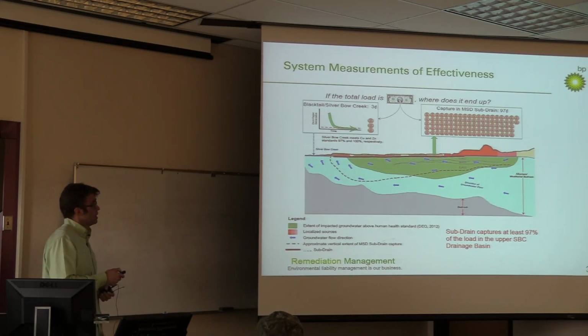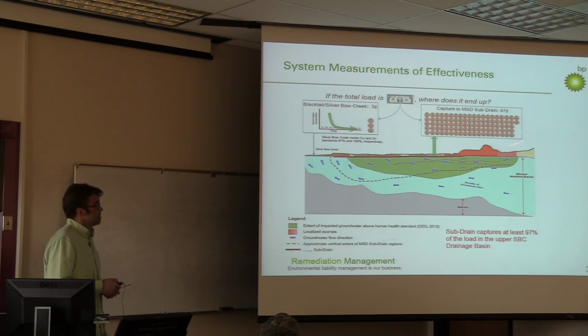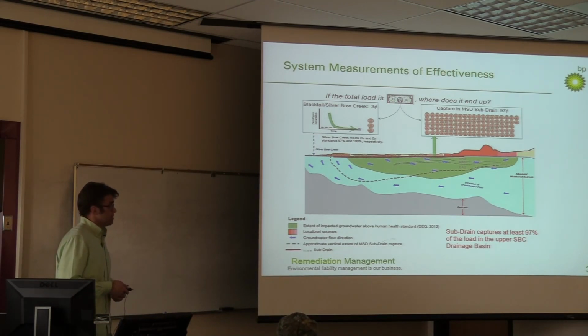Essentially, if you treat that load as $1, as 100%, the subdrain is capturing 97% of that copper, cadmium, and zinc that is coming down Upper Silverbow Creek, or 97 pennies out of the $1, with the 3 pennies remaining in Silverbow Creek. So essentially what this is showing is that the subdrain captures at least 97% of the load and is therefore about 97% effective at removing these metals.